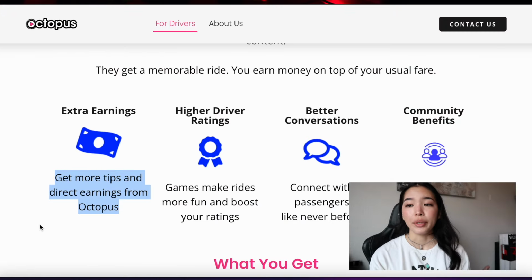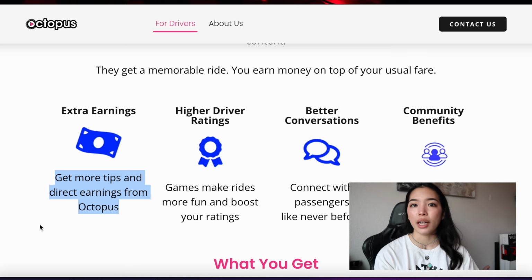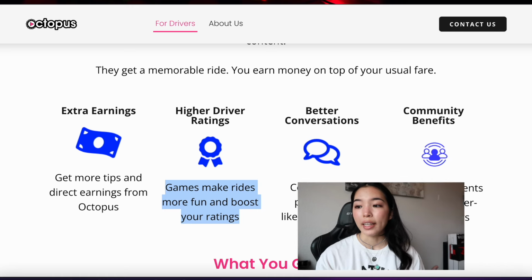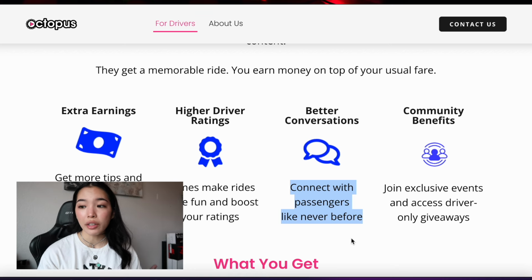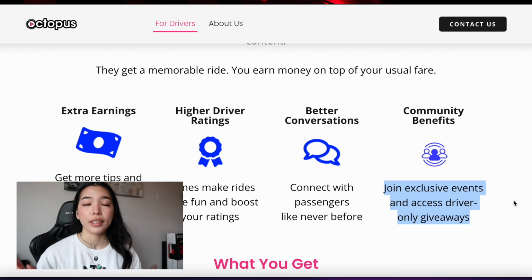Okay, there are over 40,000 drivers using this tablet, and honestly, there should be more because it really does make a much better experience for the passengers. It actually can increase your tips. Okay, you get more tips or direct earnings from Play Octopus because your passengers will be so impressed that you have this super cool tablet in your car that usually they will want to tip you more because they think you went out of your way to do this for them, but really you just got your tablet for free in the mail. It can also lead to higher ratings because it makes the ride a lot more fun for the passengers, and it's a really good conversation starter. Okay, if they're reading your driver profile and they might have something in common with you, they could talk with you, building more of a relationship, which could also lead them to want to leave a bigger tip. A lot of passengers just think it's really cool and they'll start asking you about it. And then also, if you do get your Play Octopus tablet, you can join their exclusive events and driver-only giveaways. Super cool. They want to give back to the drivers.